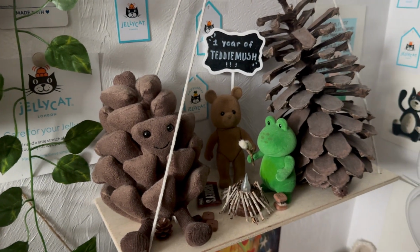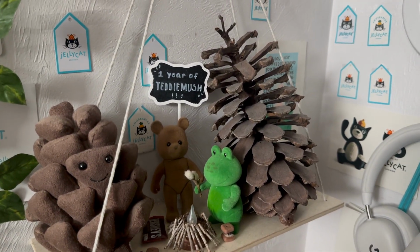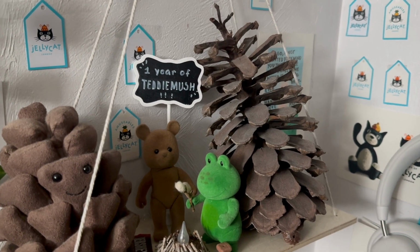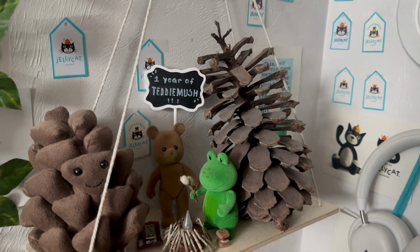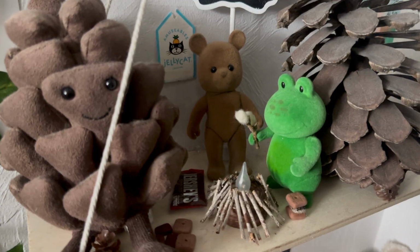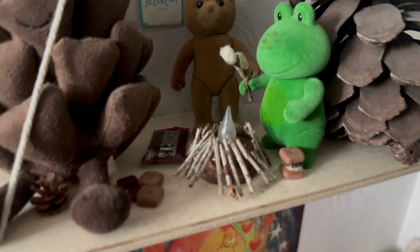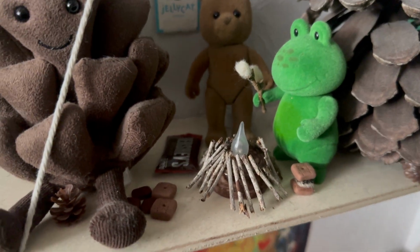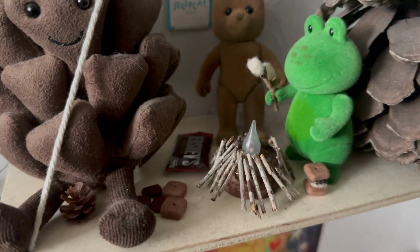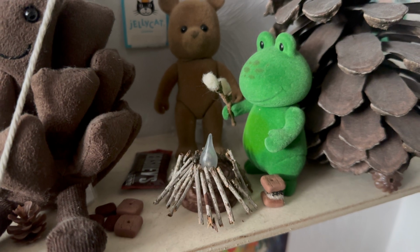On this shelf I have my Amusables pine cone and this big pine cone that I found one day that I made my husband pull over in the parking lot to find and grab it off the street, and I still have it. And so yeah, that's there. And this little mini campfire scene I made. This is a little tea light candle that I just glued a bunch of sticks to from outside. And I made the little graham crackers and chocolate and a little makeshift s'more out of polymer clay and wool and paint.